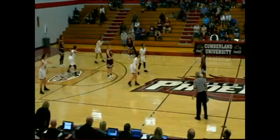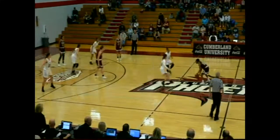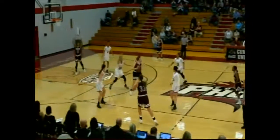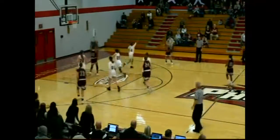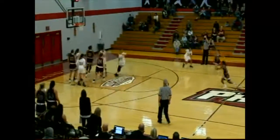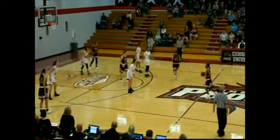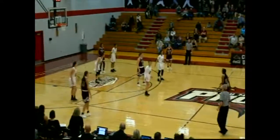Calvert hand on the ball at the logo. Now under a minute to play, they're just going to dribble and let some time run here. Cumberland's going to come up, put a little pressure on them, make them pass the ball. They'll get it to Hall. Another 3 on the way on the right wing. This one no good. Long rebound, though. Calvert able to track it down. She'll bring it back to the logo, and they'll do it again.